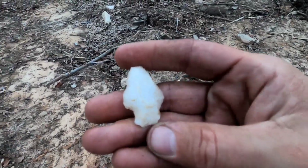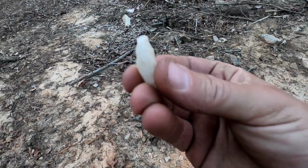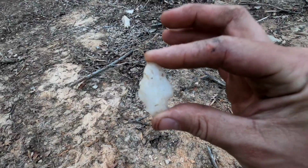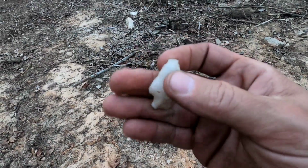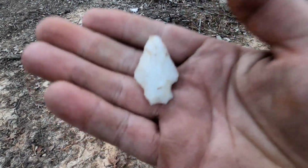Laying right on the top, with all the rain we've had the last couple months. Like I said, I haven't been over here, been waiting for this brush pile to dry out so I can burn it. But I may have broken the tip. It looks like a fresh break. It's very clean. But I'm not sure what style this is.